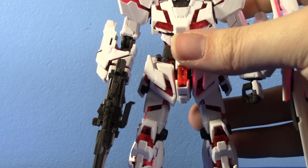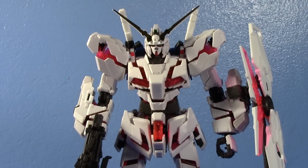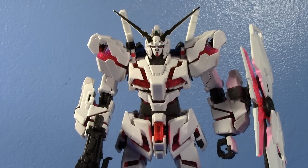Number 2 is my favorite Gunpla that I got in all of 2017. This is the one that I didn't build in 2017. I just finished building it yesterday. This is the Real Grade Gundam Unicorn. As you can see, I'm displaying it in its Destroy mode because I just wanted to show you that this thing can actually transform. It's a 1/144 figure.